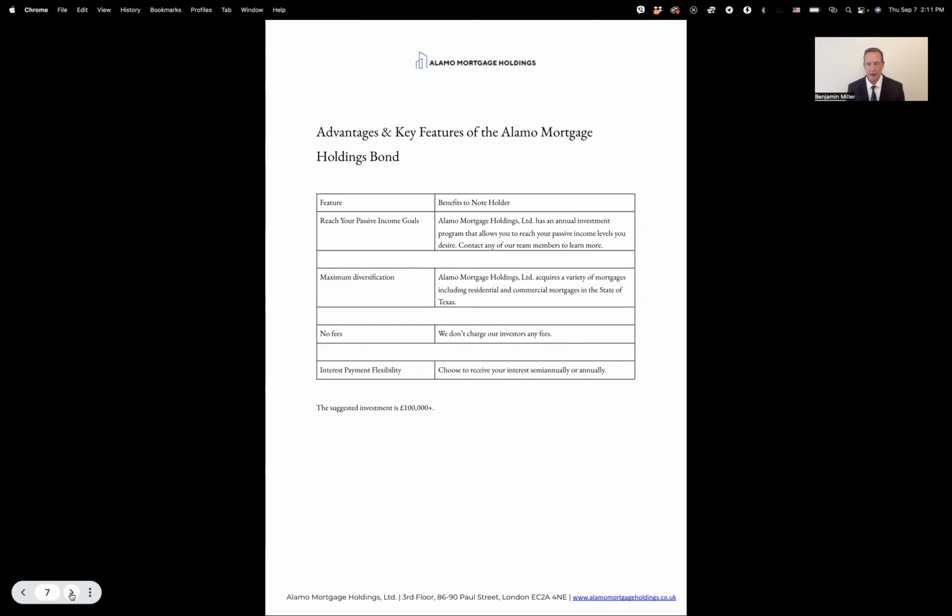But at any rate, this is something that is important to know about. We offer maximum diversification. So you're getting not just one note, but you're getting multiple notes when you invest. That is one of the great things about it. You also aren't paying any fees.